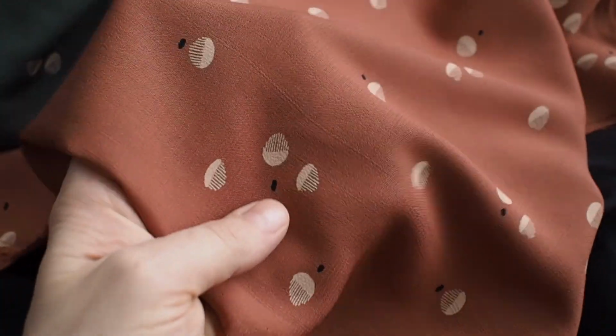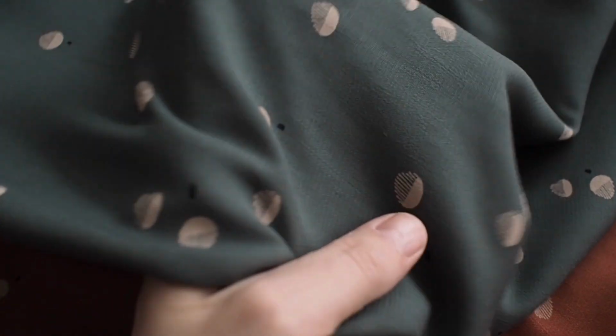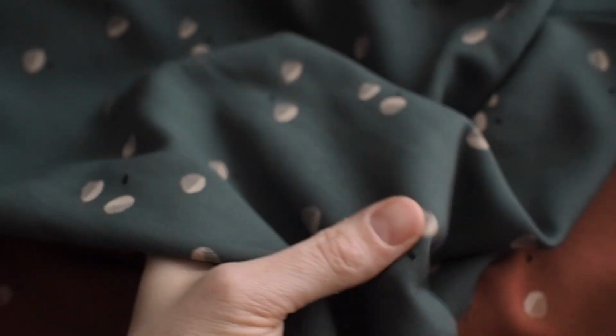So 3 gorgeous colours of this one too, although I think I like this one the best. This one's the Night Viscose, so it's like a very sort of dark blue colourway.